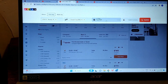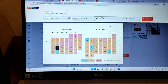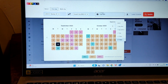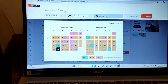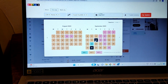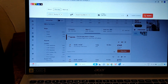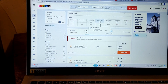And when you put your dates, you can always then put the plus or minus 3 days of departure, which is here. When you do that, obviously you can see which dates are cheap, which ones are expensive, etc. So if I go to August, you can see the different colours meaning if it's expensive or cheap. I just do this one. You can see here I've already searched. I found on 19th of September, so it's in a couple of months, you can get a flight for £78.